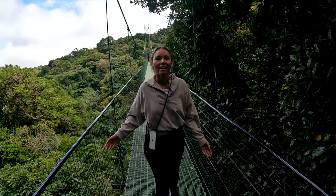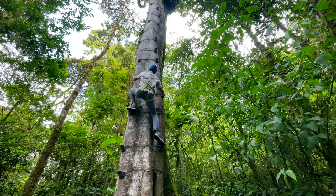Take you on what we think is the best road trip in Costa Rica. Costa Rica is well known for its adrenaline pumping activities, so we won't be forgetting those. We're going to be exploring everywhere from La Fortuna, Monteverde to Manuel Antonio, so stick around.